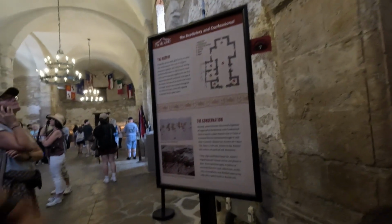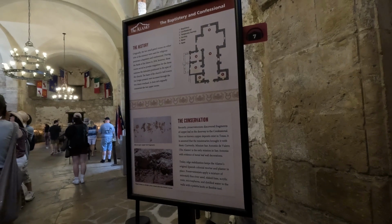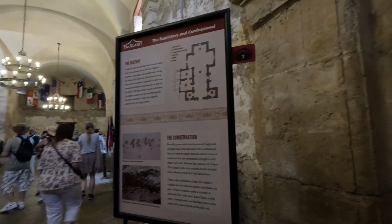That's the reason. Oh, what's that green light for? There's a tour guide in there pointing at things. So that was the baptistry. Originally 220 originals, that was the baptistry, the confessional over there.